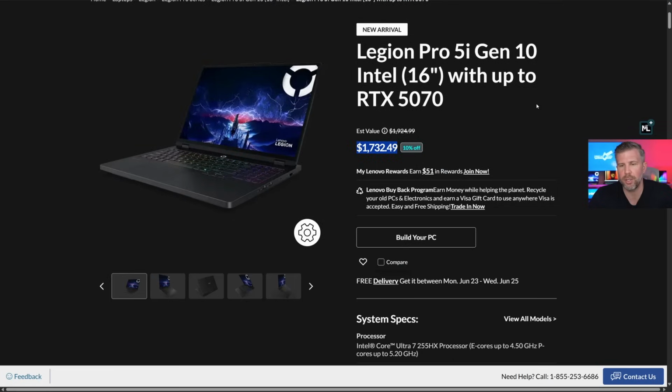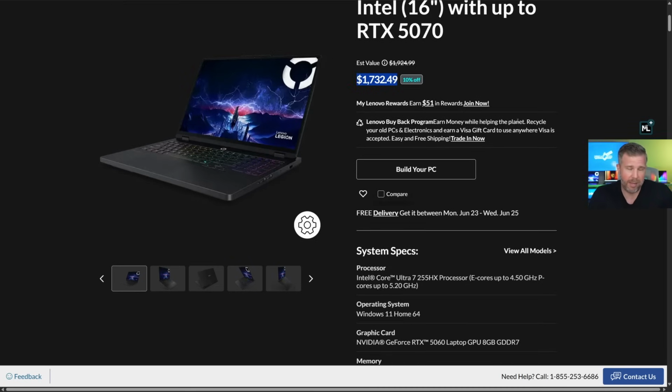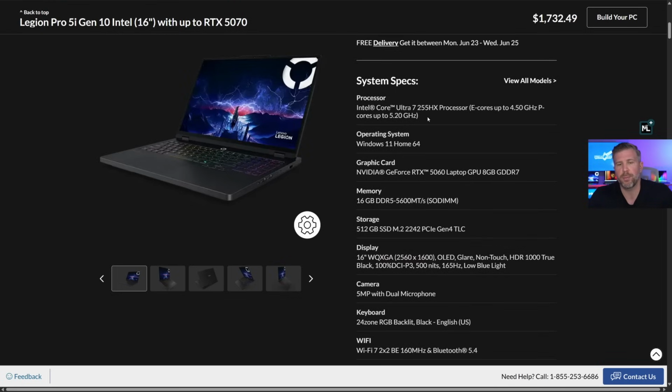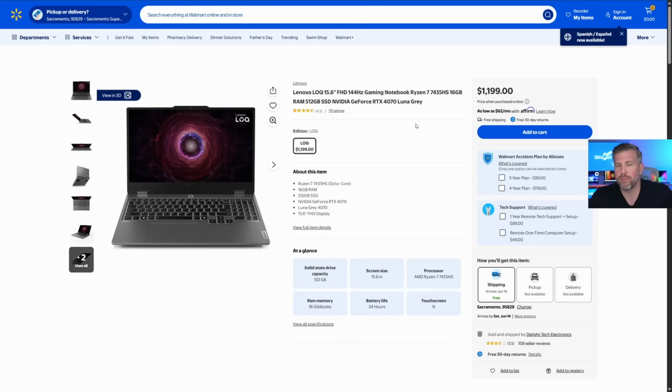And you could get the last generation, the Gen 9, on sale for probably around $1,200 to $1,400, or potentially in the used market for around maybe $1,000 to $1,200. But this is going to really ramp up your performance with an HX type processor and a dedicated GPU. Another option is going for something more simple like the Lenovo LOQ 15. This gives you a full HD 100% sRGB panel with an RTX 4070, and it's only $1,200.